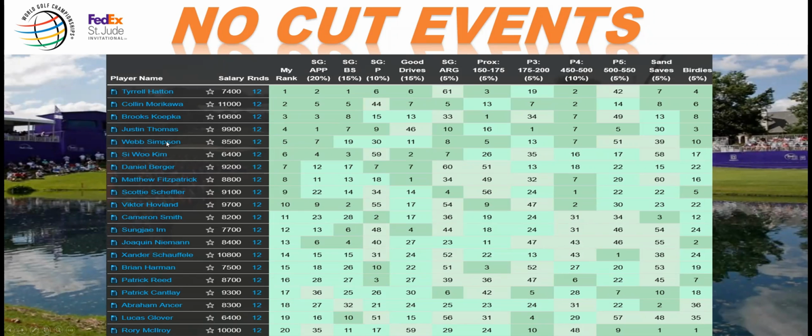Webb Simpson, which I think is interesting, right? You've got Wyndham as a comp course, where he kills it. You've got Siwoo again, who I mentioned popped up there. Berger. These are the guys that, right off the top of my head, I think this course is just going to fit, and they should do really well here. So again, some more names and a different way to look at the information.